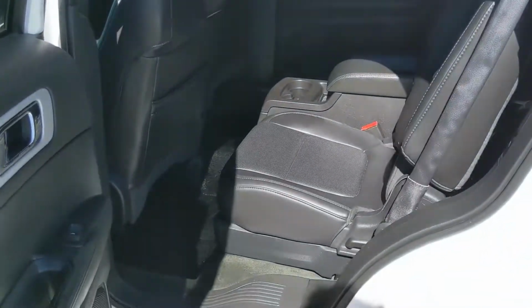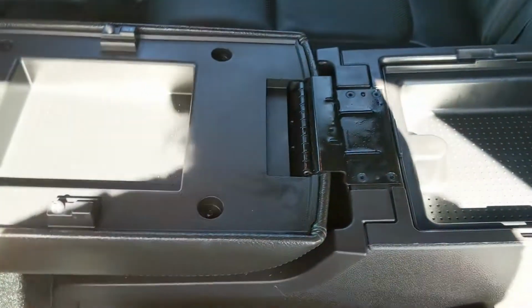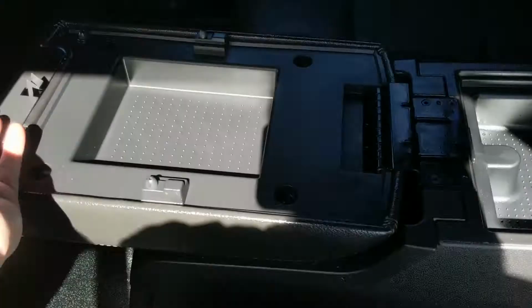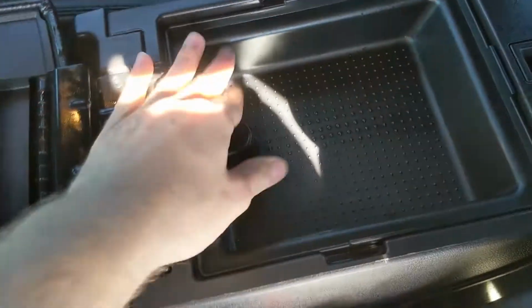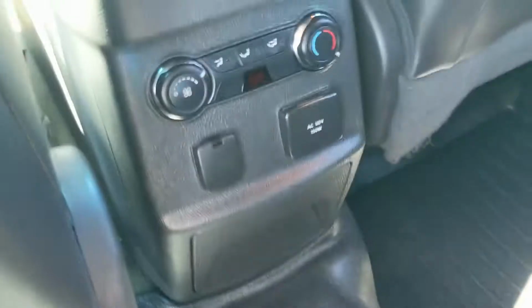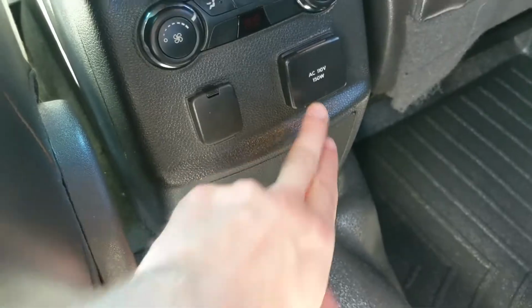And then looking into the second row, where you have seating for 2, you have cup holders in the middle. You have this sort of center console area where you can fold that out, have a little table, and then underneath here you have some deeper storage, so that's nice too. And down here in the middle you have 2 more cup holders with a 12-volt power outlet, 110-volt power outlet, and your rear climate controls.